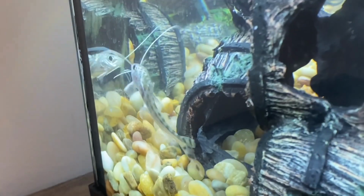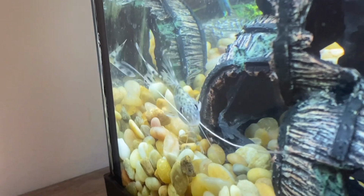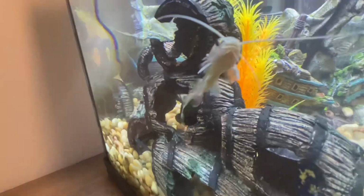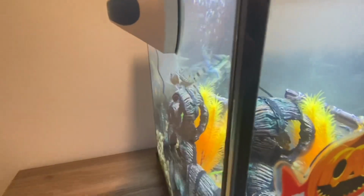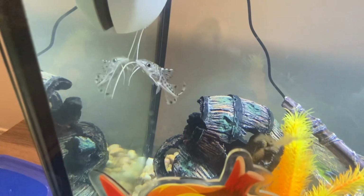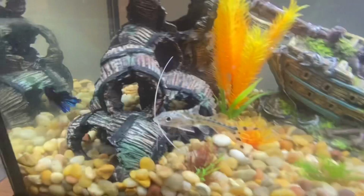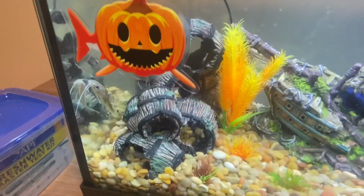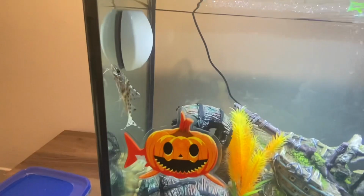Over here is my catfish, Harold. He is the most annoying thing in the world. He's impossible to catch when it comes to deep cleaning the tank. And I've gone through 2 fish nets with him because he keeps getting stuck and I have to cut him out of them. So yeah, which means he won't be able to see it, but his side fins are a little bit messed up from getting stuck in said fish nets. How he gets stuck in them, I have no clue.